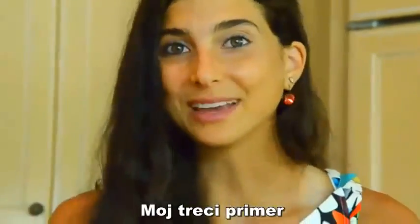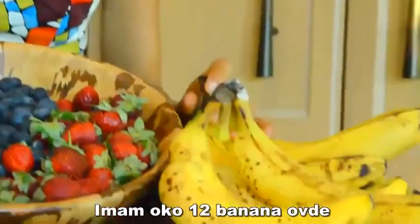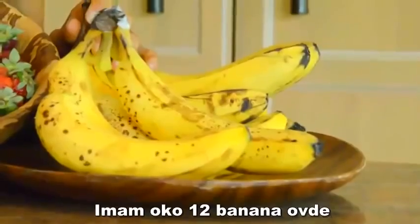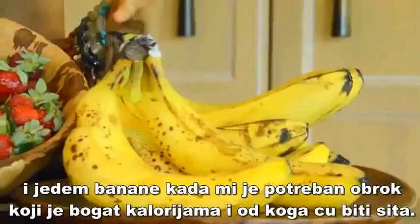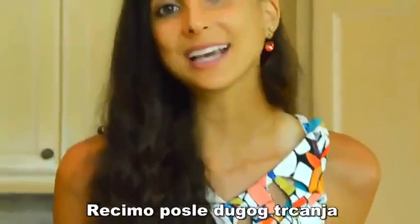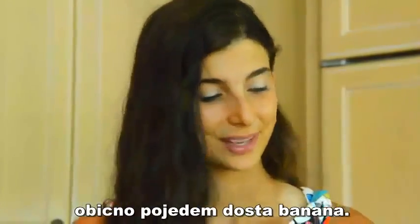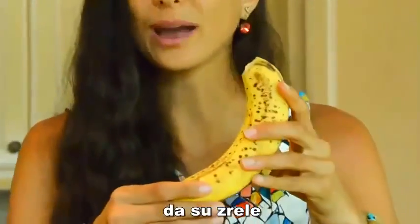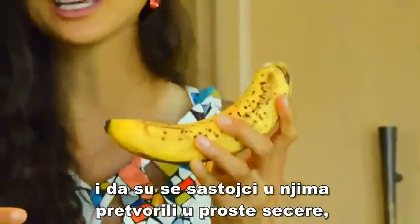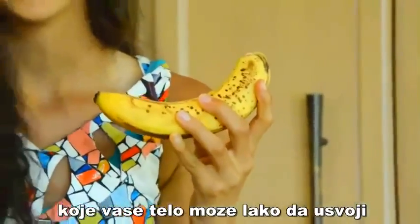My third example of an easy to eat raw lunch is just bananas. I probably have about 12 bananas on this plate, and I eat bananas when I'm looking for a very filling or calorie dense meal. Typically after I go for long runs, I will eat a big plate of bananas. And keep in mind, you want to eat your bananas when they're speckled, because this means that they're ripe and that all of the starches have been properly converted into a simple sugar or something more readily used by your body so that you can be properly fueled.